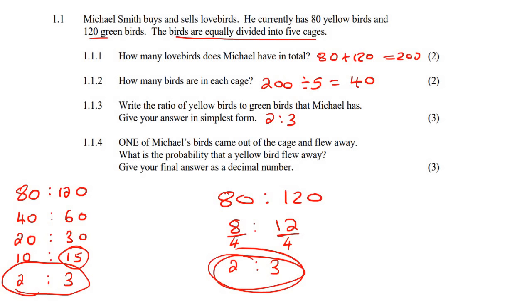One of Michael's birds came out of the cage and flew away. What is the probability that a yellow bird flew away? Give your answer as a decimal. Okay, so we know that probability is the total goes at the bottom. And then over here, you put what you want.